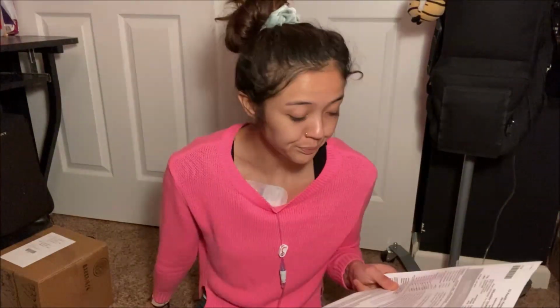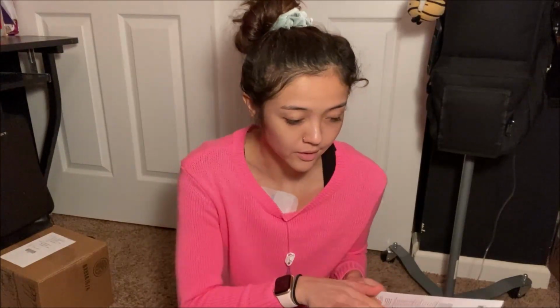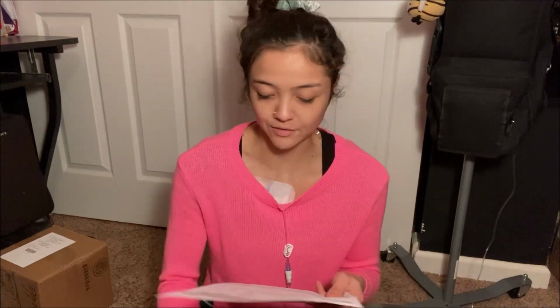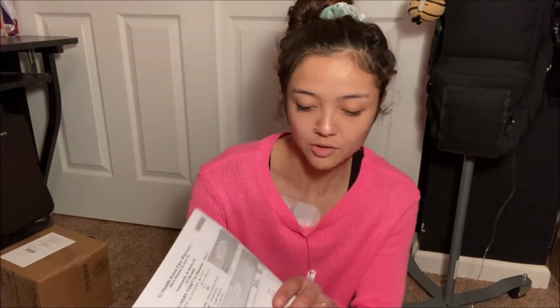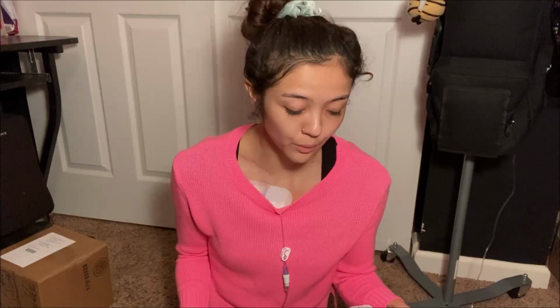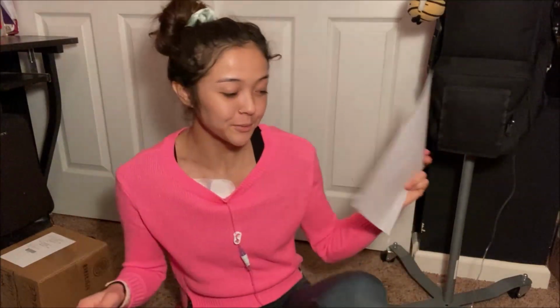I did read the delivery ticket, but it's not really making a lot of sense to me. It's saying that there's a curling pump, so I'm not sure if I got an updated pump or what. I guess I'll find out.